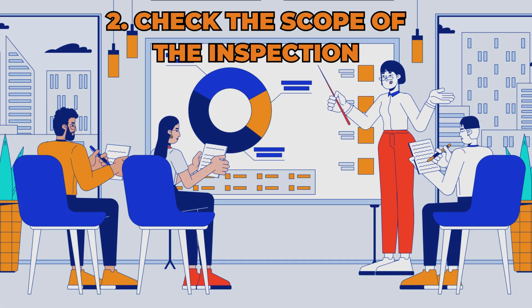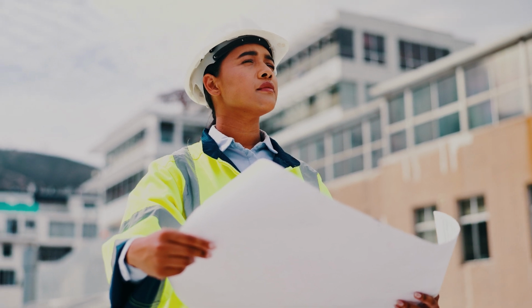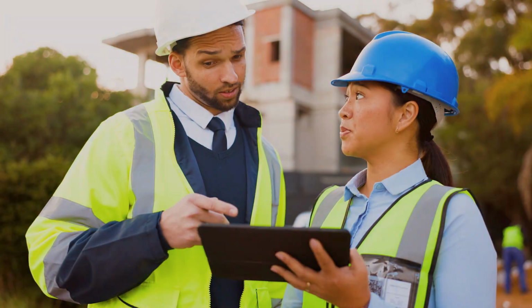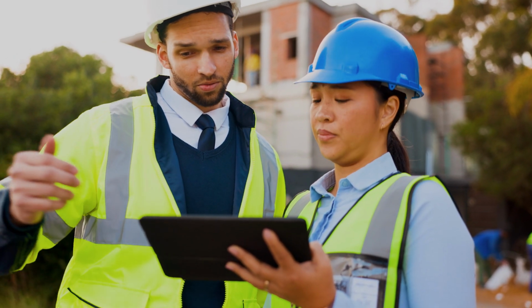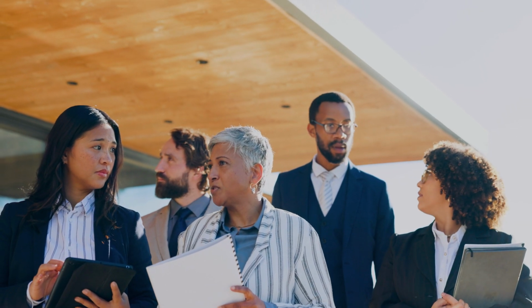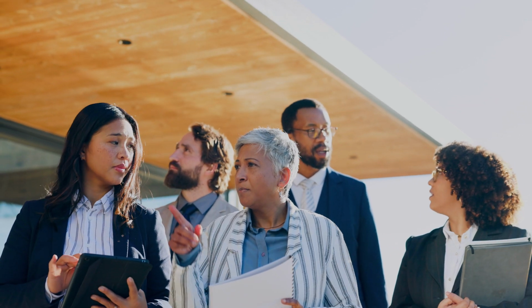Number 2 is check the scope of the inspection. The first thing is, what was inspected? The report will list what was included in the inspection, like the roof, HVAC, plumbing, electrical systems, foundation, and appliances. The second thing is, what wasn't inspected? Understand any limitations. Some areas of the home might not have been accessible, or certain systems might not have been tested if they were locked or inaccessible.